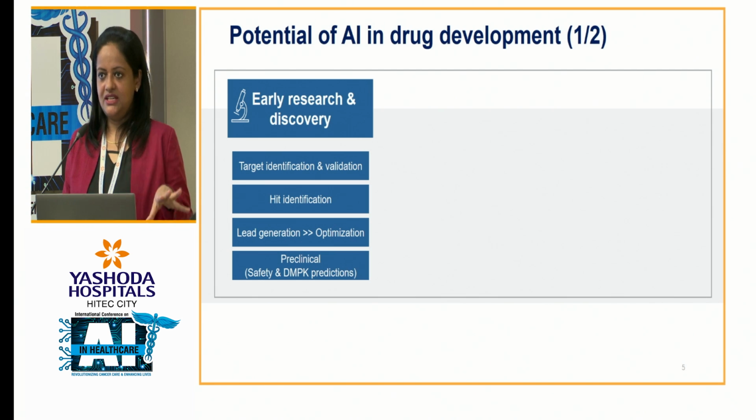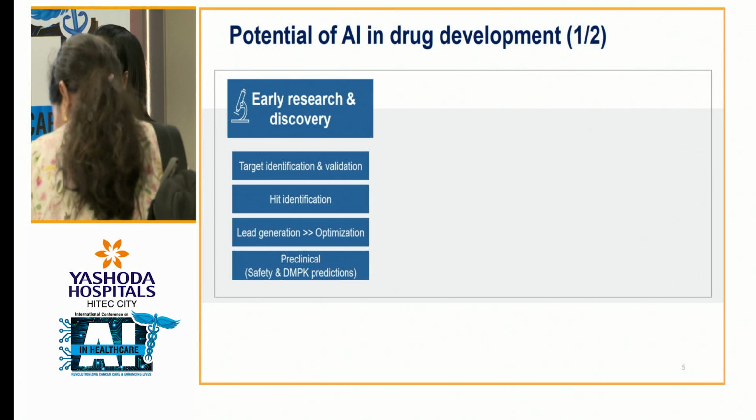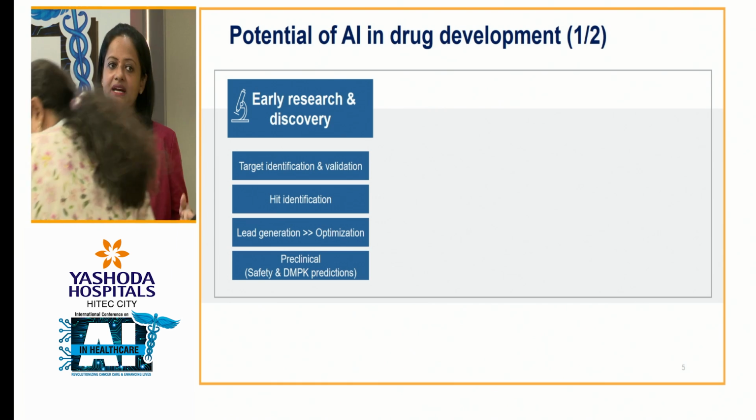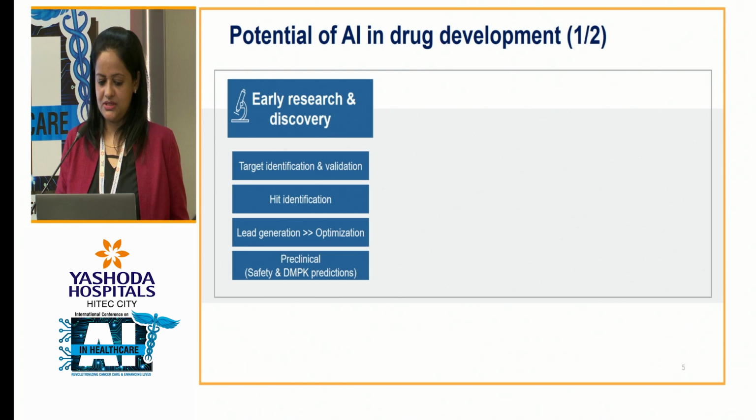So this entire stage takes about, like I mentioned, 3 to 6 years. And there already have been reports wherein this entire process has been compressed to less than 2 years, about 18 months. So what does that mean for us? It means more efficient drug discovery. It means faster medicines being delivered to the patients.